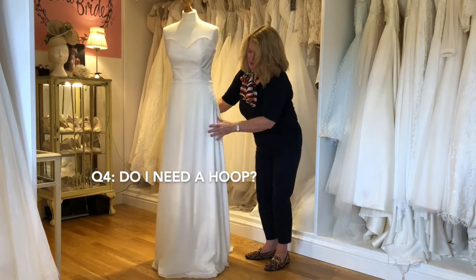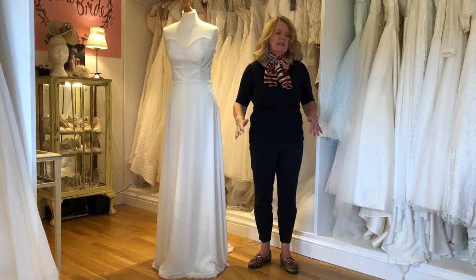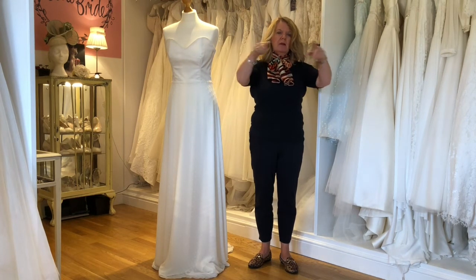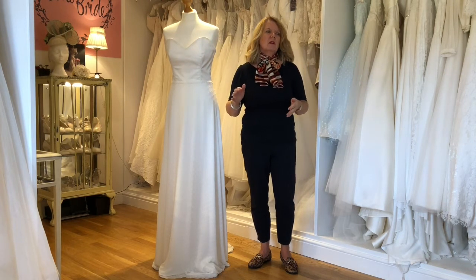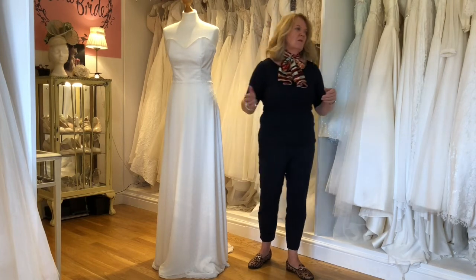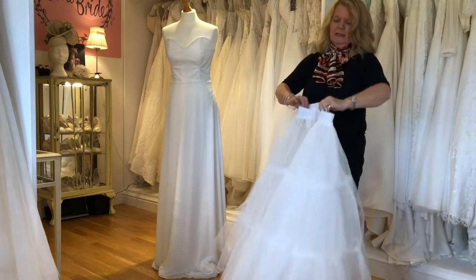What's your opinion on this? I'm not a fan of hoops, I have to say. I think you get the tendency, especially on a dress that's quite fine material, where the plastic hoops leave dentations. Okay. So if you were going for a dress that you felt wasn't, technical term, poofy enough, we would recommend a stiff tulle petticoat like that.